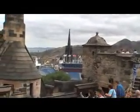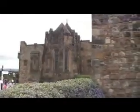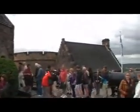Down there's where we went to the tattoo, which was pretty awesome. Okay, I'll stop the video here. Dad just went into St Margaret's Chapel, sorry, and that'll take him all of about a minute and a half. It's more navigating the humans than it is navigating the chapel.